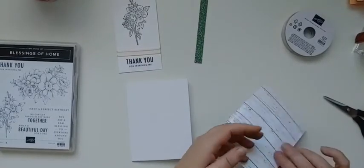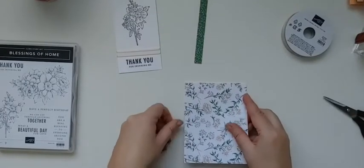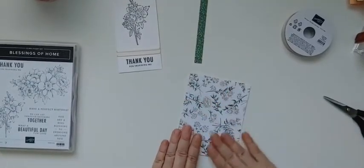And you can use, of course, the Tombow, the multi-purpose liquid glue, whatever adhesive you have on hand. I just like the Stampin' Seal. It's just quick and easy, but it doesn't give you a lot of room to move stuff around. Once you stick it down, you stuck it down.